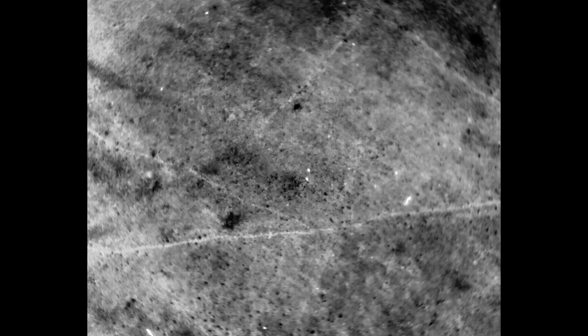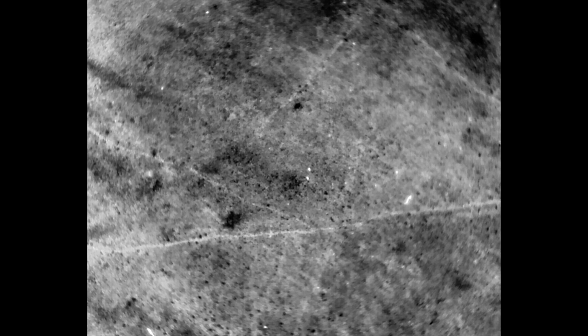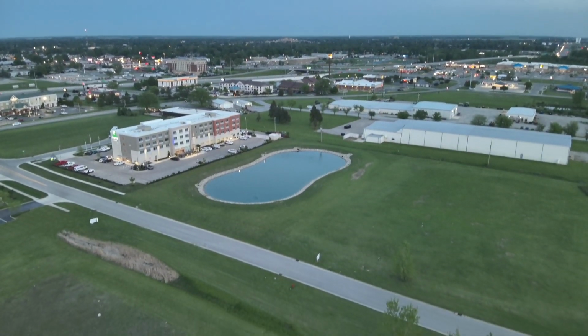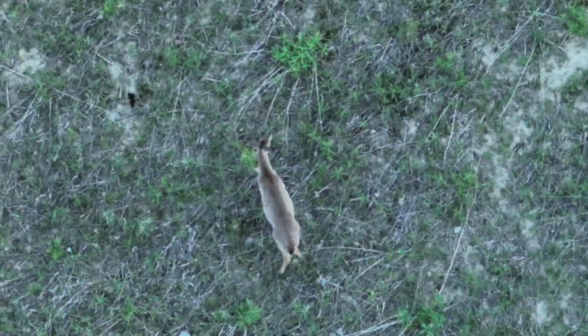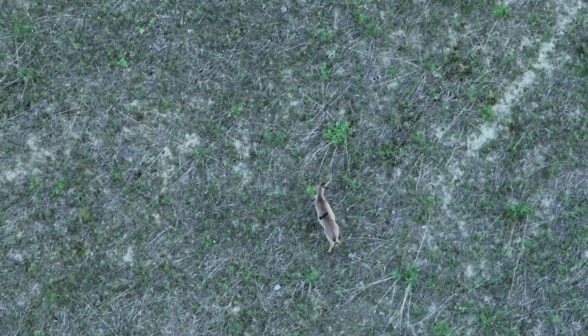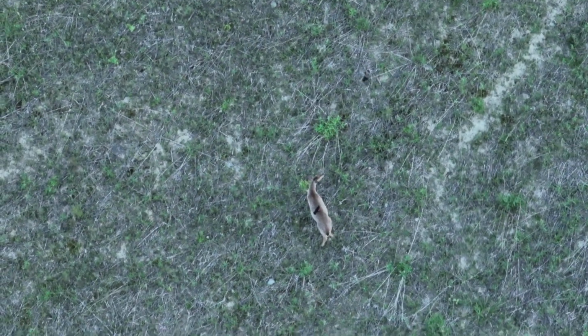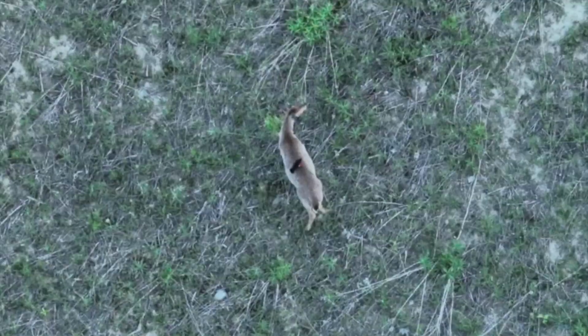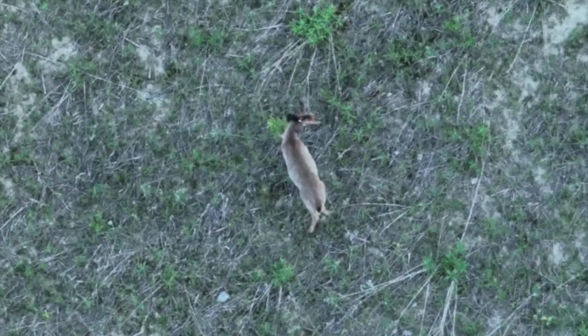There was a warm thing there, but it was a rock. It's a pretty big rock. I thought I lucked out and found a fawn, but I didn't. And as I bounce around here, I just want to give you an idea how far I am away from that. That was the Holiday Inn Express. Here's that red-winged blackbird landing on the back of that white-tailed deer again. Kind of Mother Nature taking care of her own here, which was pretty cool.